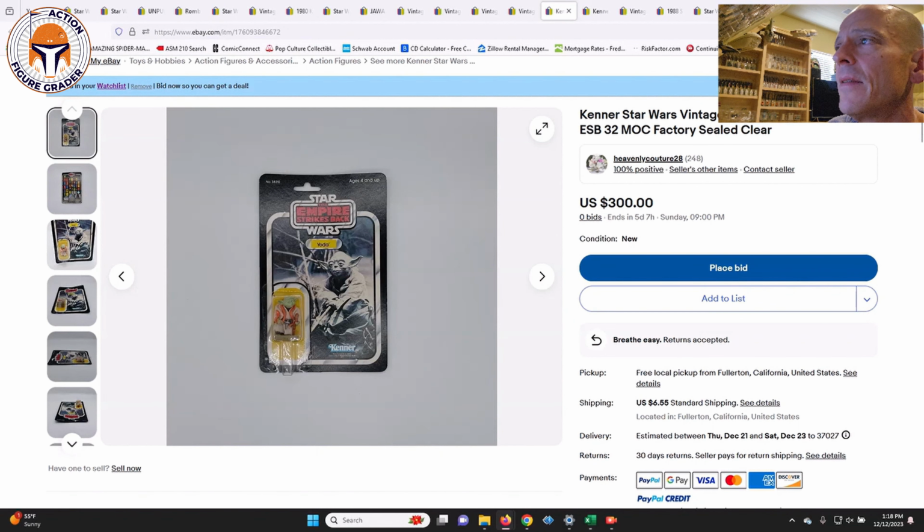So anyway, that one is the US debut card. And again, the starting bid is $300. I think it'll go for like $350, $450, somewhere in that ballpark. But I think that one would grade an 80 all day long.